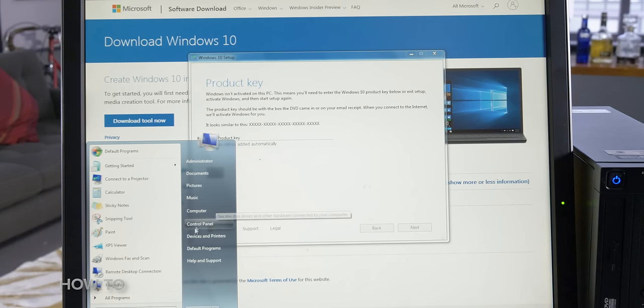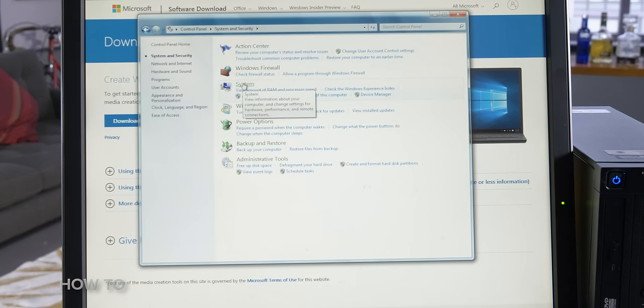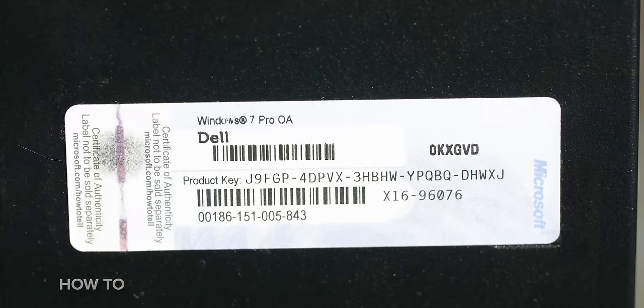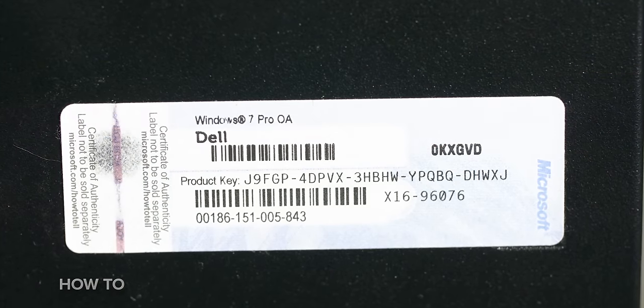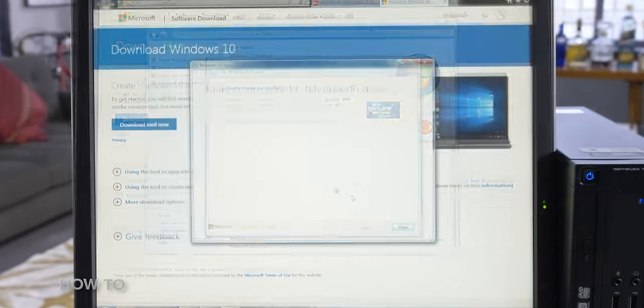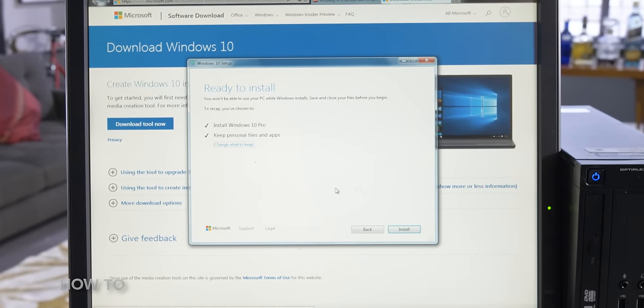The next problem we ran into was the product key. On our Windows 7 computer, even though we had a license, it was never officially activated. So we had to go into the control panel, system and security, and finally the system folder, and use the product key found on a sticker on the back of the computer. We changed the product key, which activated our copy of Windows 7. Then after a restart, we were able to use the same activated product key in the Windows 10 prompt.